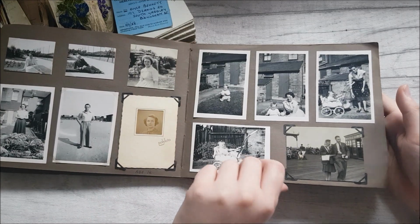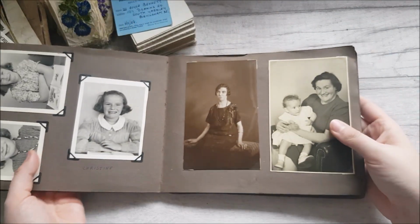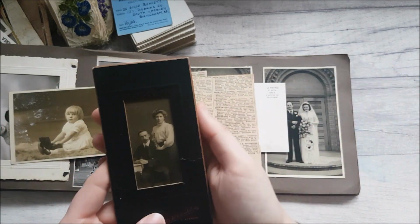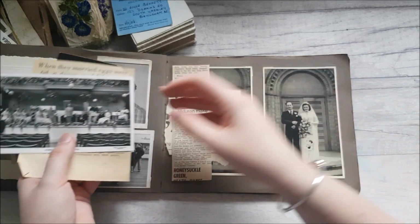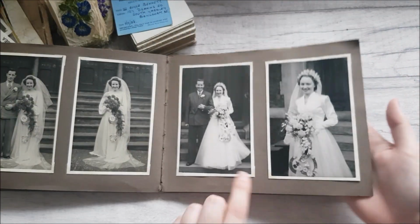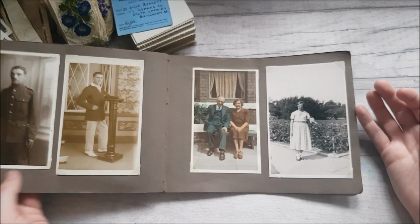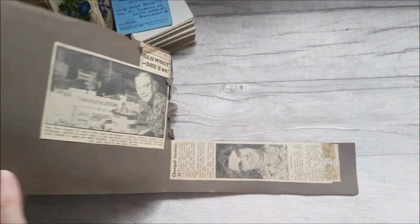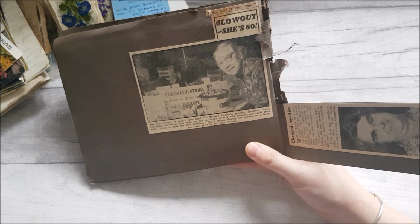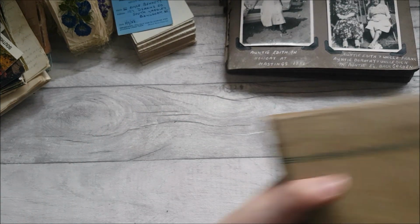I love that one. Some great portraits of obviously kids in the family. Yeah, that one's great as well. Shame that the mount's ripped a little bit, and there's some newspaper cuttings from births and bereavements in the family. I love, yeah, there's some more wedding ones there. They are lovely, aren't they? And what I've assumed was that this is this lady's photo album. She worked at a printing company and she retired at the age of 80. Beautiful, isn't it?